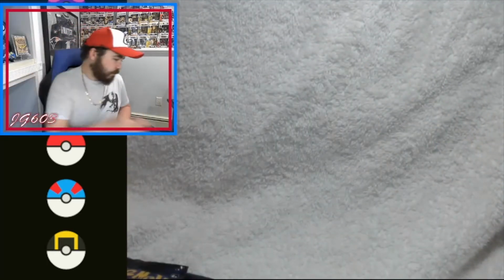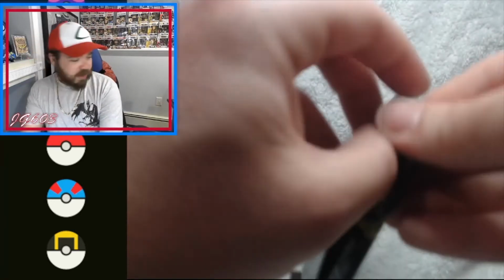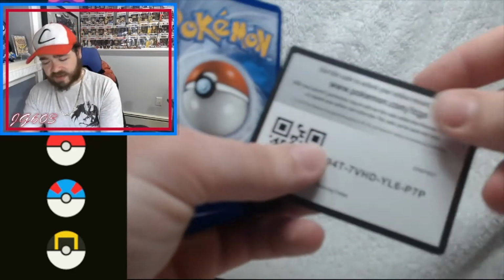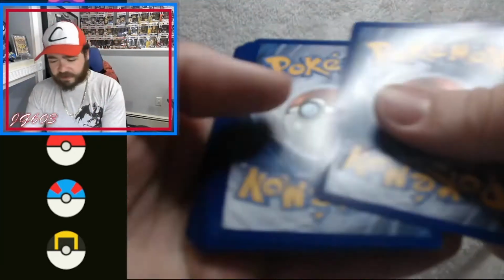Feels bad, man. So overall, these packs have been pretty decent, I gotta say. You know, Secret Rare, we've got the Shiny Sizzlipede, a couple Vs, a couple regular holos. Overall, pretty satisfied, I gotta say. There's a code card, a little blurry, but you guys get that figured out.